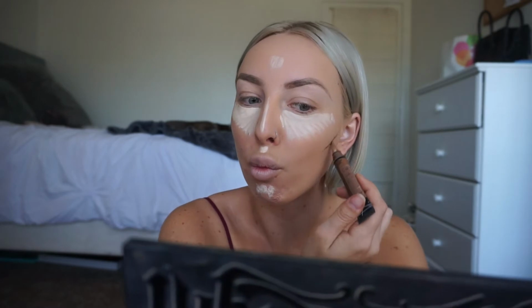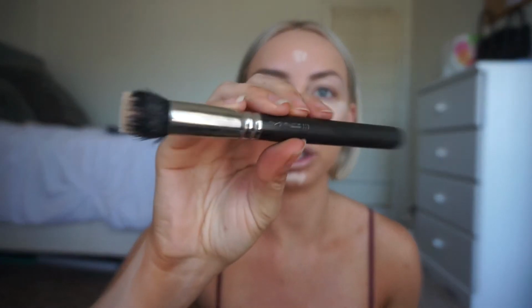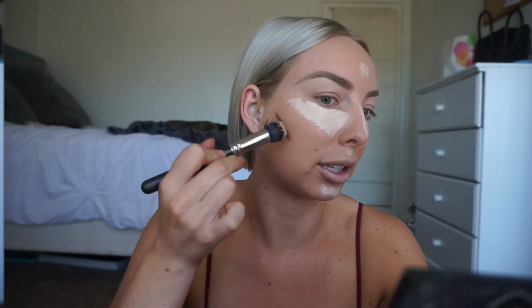So I'm just gonna take that right down the hollow of my cheek. I like to suck in when I do it, kind of make like a fish face or whatever, so you can really see where that defined line is. So I'm gonna blend that out first, and I'm gonna blend that using my MAC 100 brush, just like a small stippling brush. And I'm gonna blend that out first before my concealer since it does dry so fast.